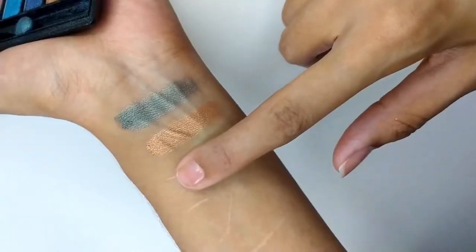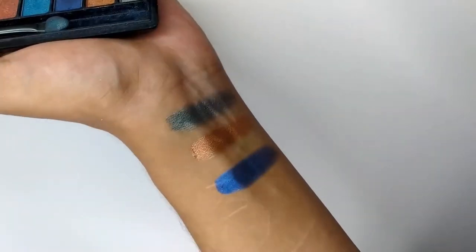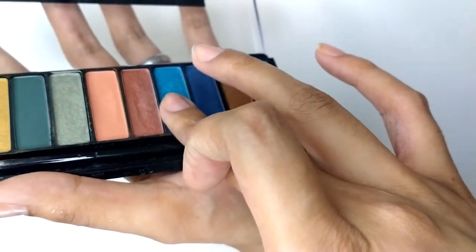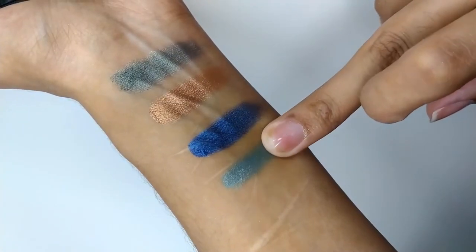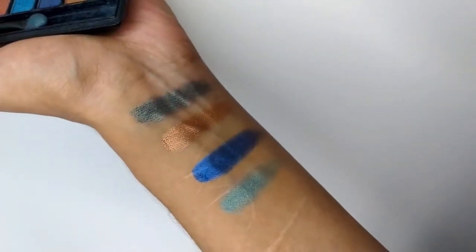Now, when I first bought this palette, I believe we went shopping with my mother-in-law. So she had bought me the palette and I think it cost around $10. We had gone to Kohl's or Target. It was one of them. I don't remember which one.